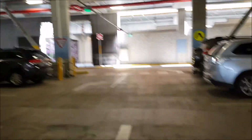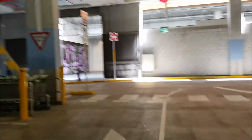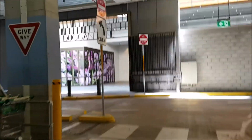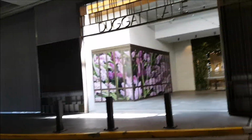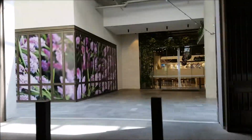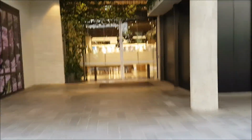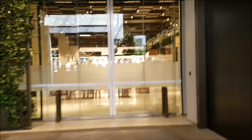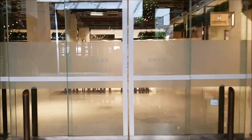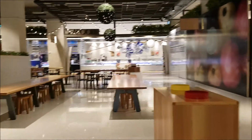As I said, we came in off the Duggan Street entrance. Just a short walk, going through Duggan Lane. This is a beautiful laneway here that Grand Central have created. Through these double glass doors here, there's Duggan Laneway there. Duggan Lane. There we go. Central Seafood Markets, right here at Grand Central.